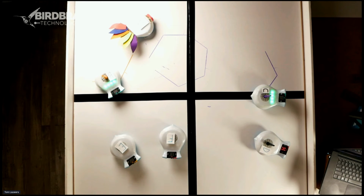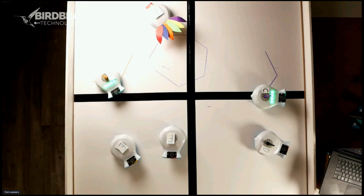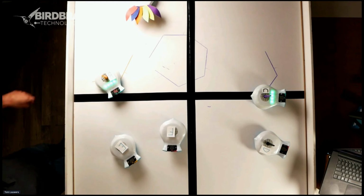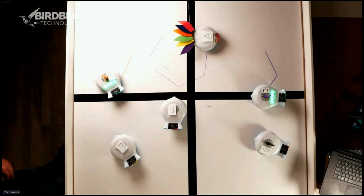All right, there's still, I think, one robot available, Robot F. So feel free to connect. All right, A is looking like it might be a square, or I'll move it a little more, let it roam a little.